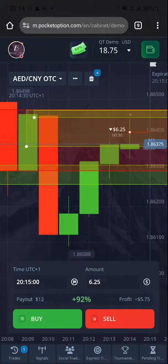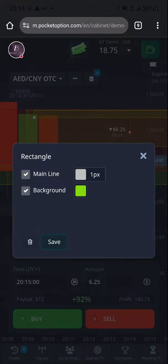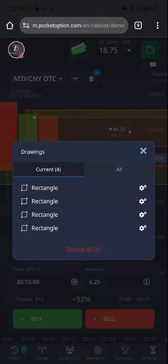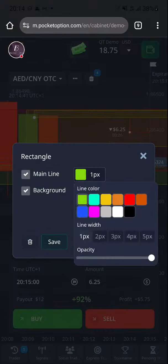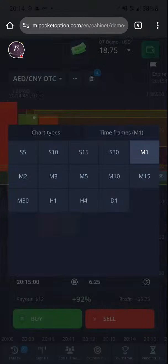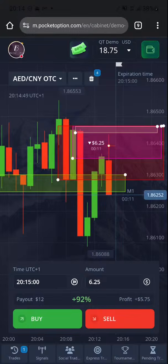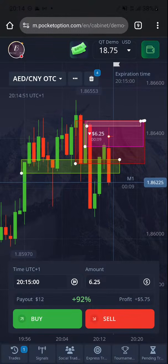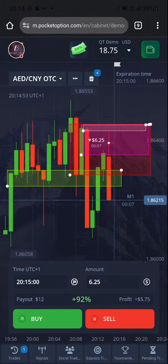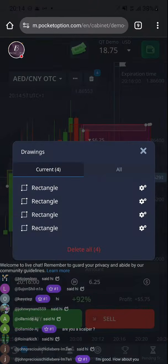You didn't get into this entry, but no problem. Let me just mark everything. So this is going to be the lower time frame entry, and this will be the other lower time frame entry. So let's mark everything so you can see clearly now. So this trade is called a decision point strategy. You understand? I'll be recording a course tonight about this particular trade.